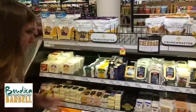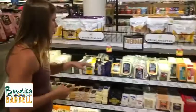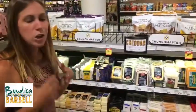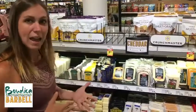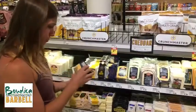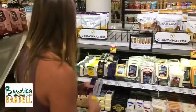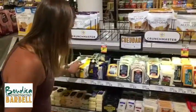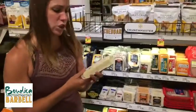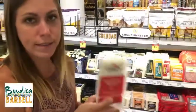Another thing I'm looking for is like organic, which I'm not necessarily seeing right now, or just things that don't have a lot of orange color to them, because if they have a lot of orange color, usually they have a dye added to them, so I usually avoid those unless I look at the back and it has something that's natural, but this one has that dye, so I'll usually avoid that. Cabot's usually pretty good, but like I said, I usually check my ingredients. This is very, very simple ingredients, so I would snag this.